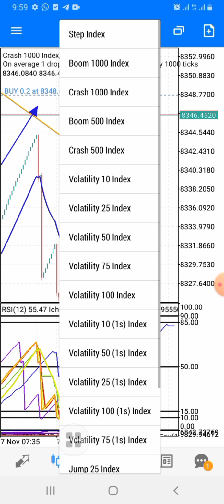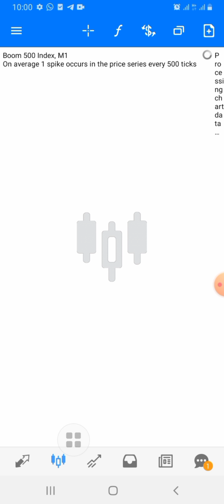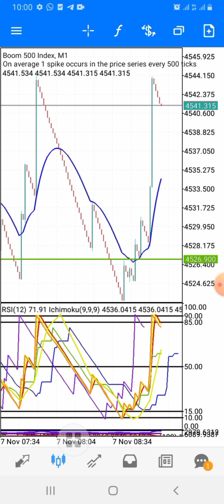Okay, let us check on Boom 500 and see what is happening there. All right, this is a strategy that you can use to make a lot of profit if you understand the working principles of this strategy. It is very awesome if you can actually follow the guide that follows it. Now, this is Boom. See that? We just have an entry point here.